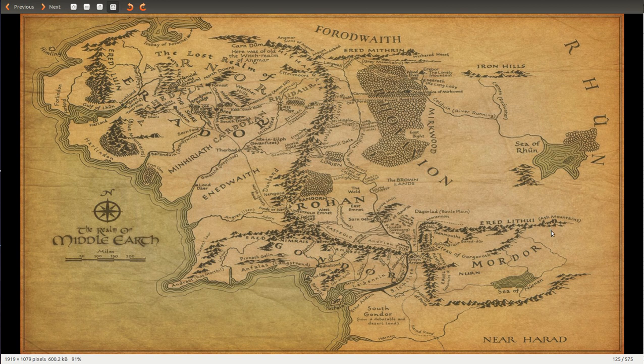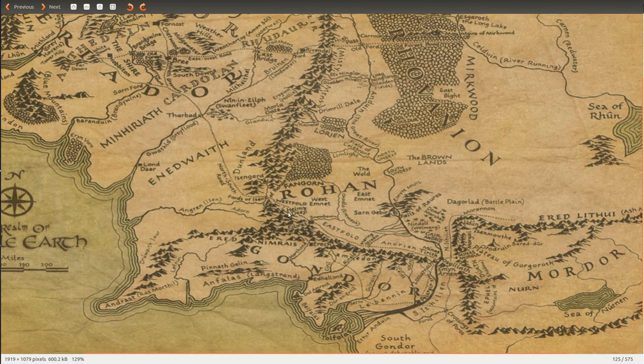Mountains, Mirkwood, that one we know. Isengard would be somewhere around here. Minas Tirith. Most of the Lord of the Rings takes place in this southern part of the map. Can't seem to find the Shire. There's Helm's Deep. Great battle at Helm's Deep. The High Pass. Old Ford. Isengard. Oh, Isengard.